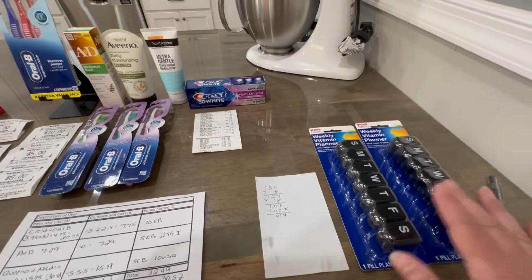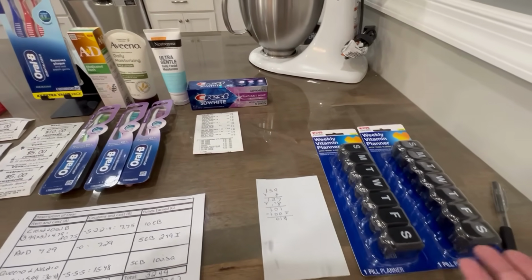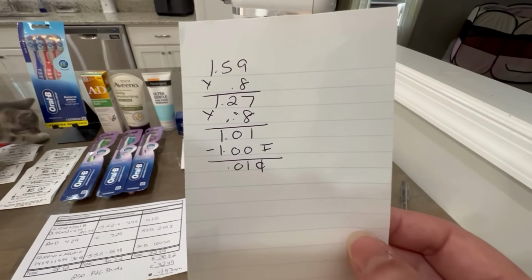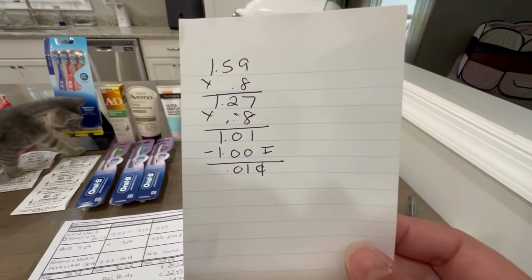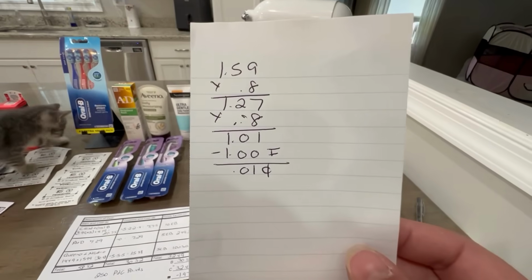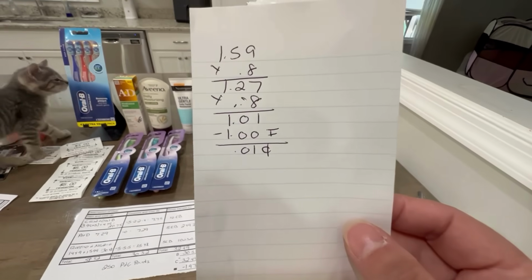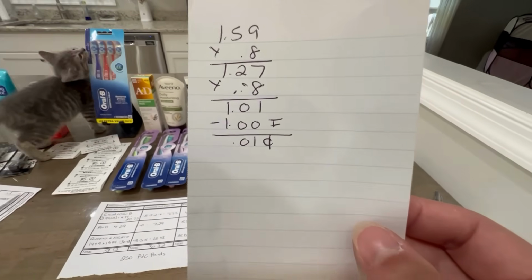Plus, if you're a CarePass member, you get your additional 20% off because they're a CVS item. So they're $1.59. So at 20% off, it'd be $1.27. Plus you get another 20% off for being a CarePass member. Makes it $1.01, which you would pay out of pocket, so you don't lose any of that 20%.